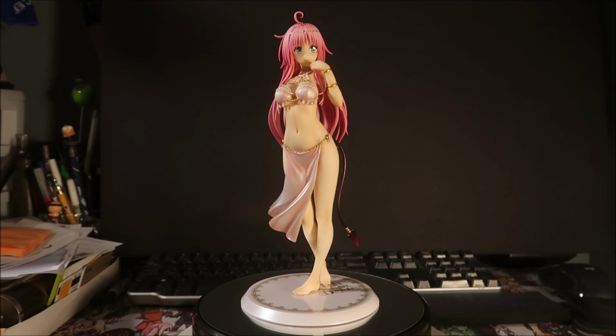So yeah, that's another thing I was kind of sad about the Toraburu series. What do you guys think about Lala? Is she your favorite character? She's my favorite character, and that's why I had to get this. When I saw this figure of her, I was like, oh.